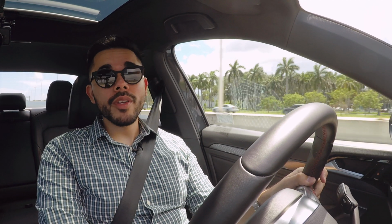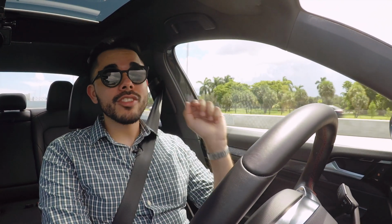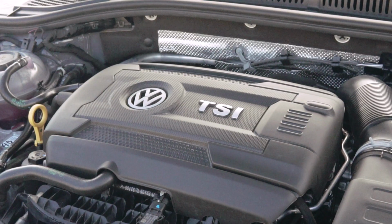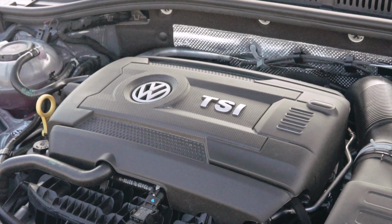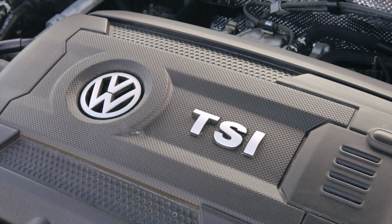So now we're behind the wheel of the 2020 Volkswagen Jetta GLI Autobahn, and first up, let's talk about what could be the most important thing about this car, that being directly in front of us and under the hood, because that is the exact same 2-liter turbocharged 4-cylinder you get in the Volkswagen GTI, also producing just over 220 horsepower in this application, which is more than enough for this car to feel pretty quick.